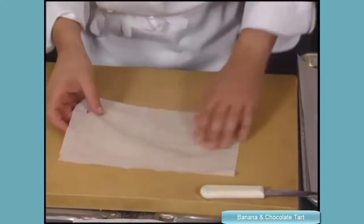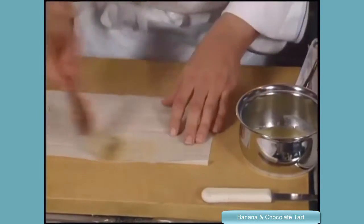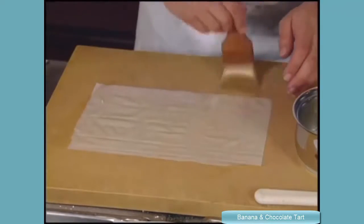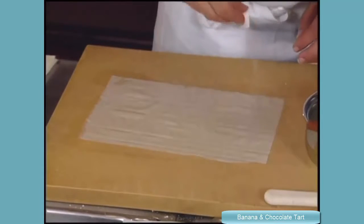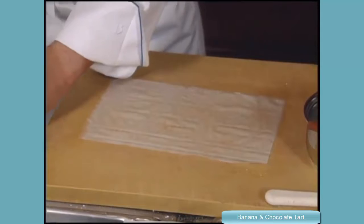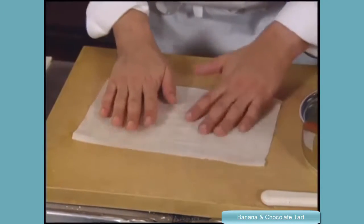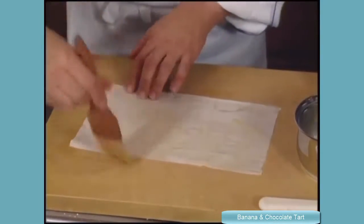I have some melted butter here. I'm just going to brush the sheet with some of the melted butter. I like to sprinkle it with a little bit of cinnamon and sugar. For this recipe, we're going to do 3 sheets. On top of each other, put the second one down, press it down, and then put your butter on there.